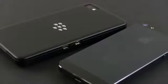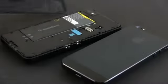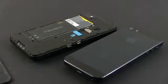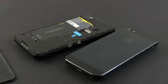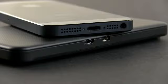Having a look at the rears of these two handsets, you'll notice that the back panel is removable on the Z10, allowing access to the battery, micro SIM and micro SD card slots. On the iPhone 5, the battery is encased, there's a nano SIM on the side and no way to expand the storage space. And the Blackberry wins when it comes to ports as well, as it features both standard micro USB and micro HDMI slots, as opposed to that proprietary Lightning port on the iPhone.